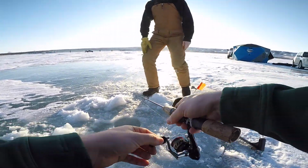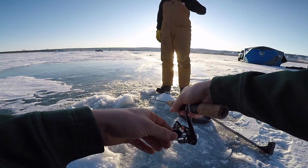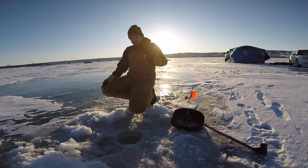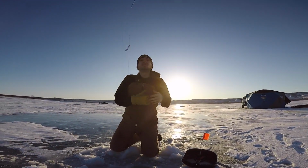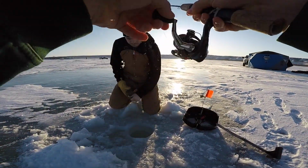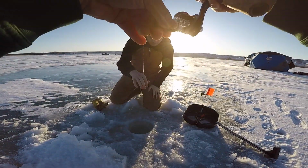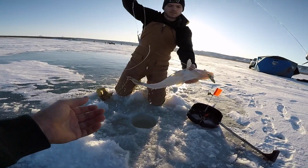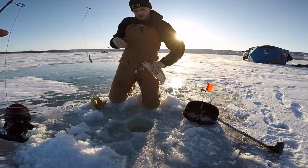Alrighty. Got a flag, y'all. There we go. Walleye. Ooh, the bobber stuff is stuck. We're good, boys. He is small. We've got like two fish on the screen in there. Nice walleye. You wanna keep that and eat them? Heck yeah, man.